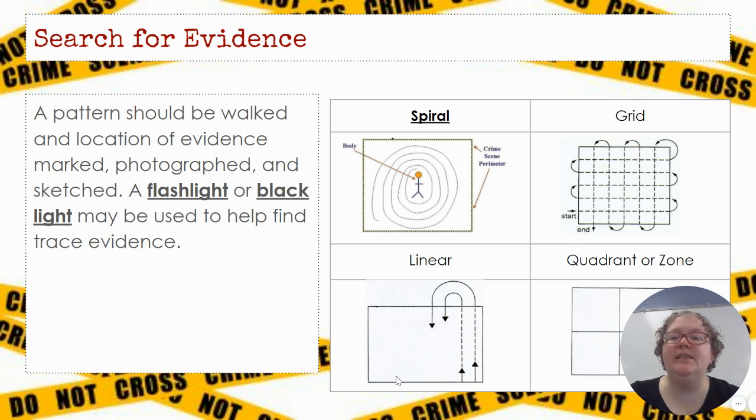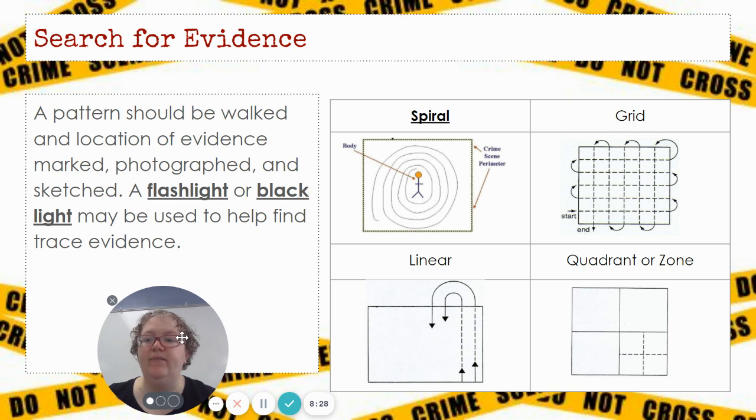All right, once the crime scene is sketched, then we will be searching for evidence. There are different patterns that can be walked in a crime scene to locate evidence. We want to locate the evidence, photograph it, and then include it on the sketch.